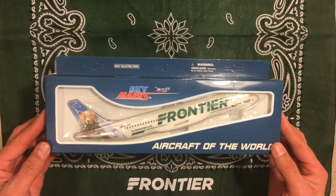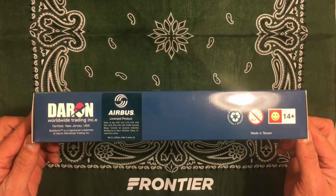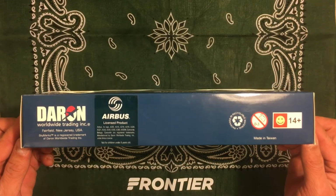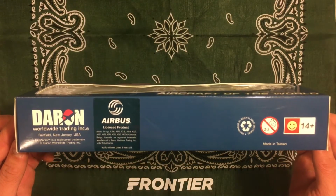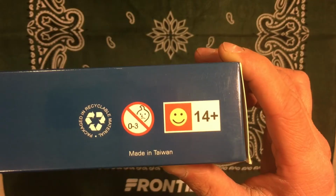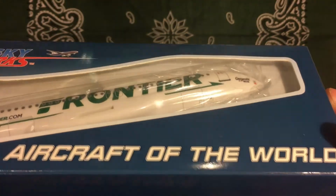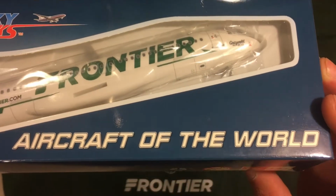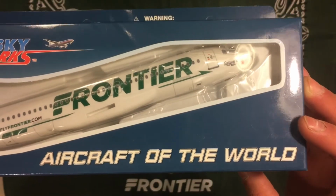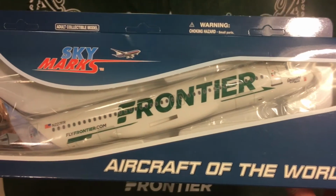This time, we're not flying, we're unboxing. Well, sort of. My good friends over at Frontier Airlines sent me over a care package, and included in that care package was my first ever aircraft model, a Frontier Airlines A320 featuring Grizwald the Bear. Now, if you want to check out the rest of my Frontier Airlines swag, click the card up above for that unboxing. Now, if you're looking for a review of this model, I'm not doing that.